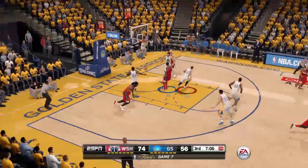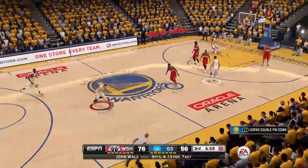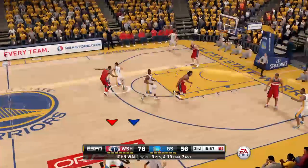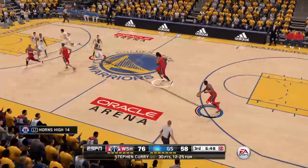To Nene. He's got 8 points in this matchup. Gets that one to drop. Nene with 10 points and 8 rebounds. He got a hand in his face, but it had no impact on the shot. Nice two-point jumper. Knocks it down. That's a two-pointer, and Stephen Curry with 30 points.